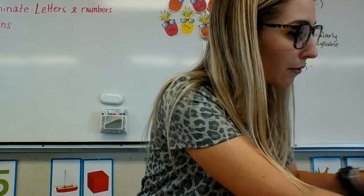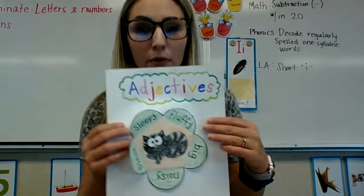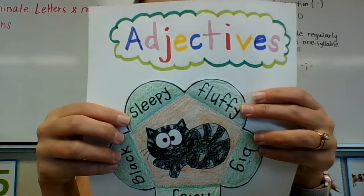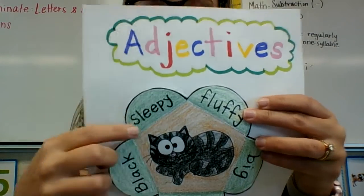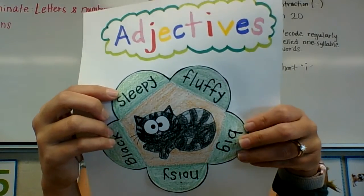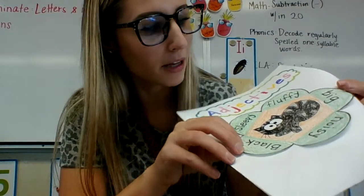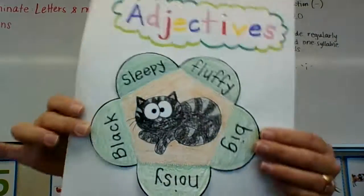Oh my goodness, one more thing that we did in class. I totally forgot because it's not in my packet anymore. We have our describe it page. Today I gave you a picture of a cat and we wrote our adjectives to describe a cat. So we said that this cat was sleepy, fluffy, big, noisy. When they're hungry, they meow, meow, meow, right? And black. The color was black.